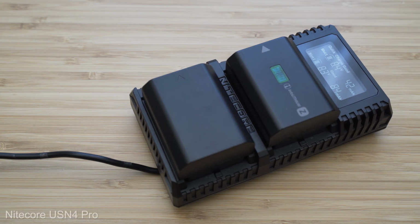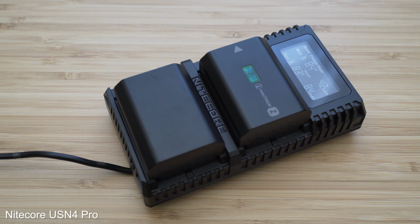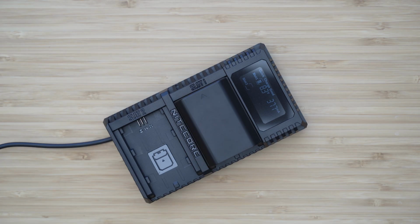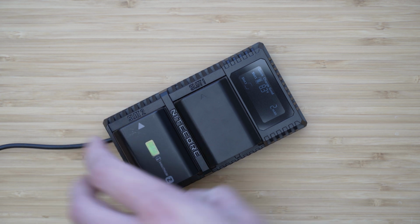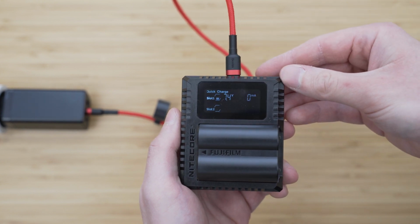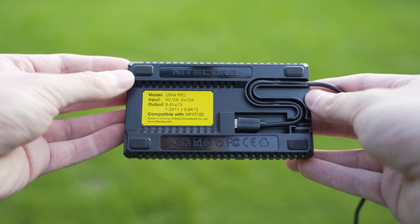Regarding the battery chargers, I still use Nitecore chargers most of the time. I consider them to be the most advanced and the safest chargers available. I have one for Sony NP-FZ100, for Fuji NP-W235, and for good old Sony NP-F series of batteries. On the other hand, these are not the smallest chargers available and most of them are micro USB.